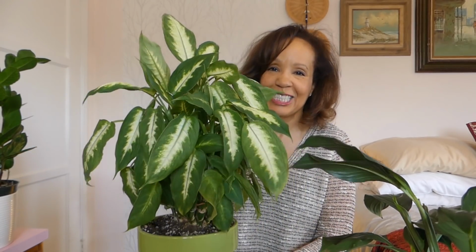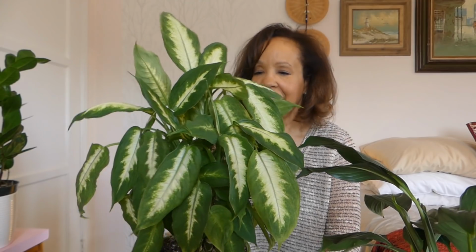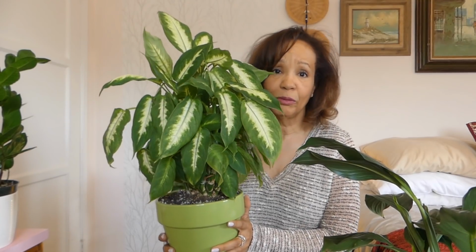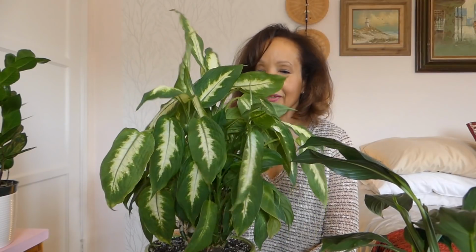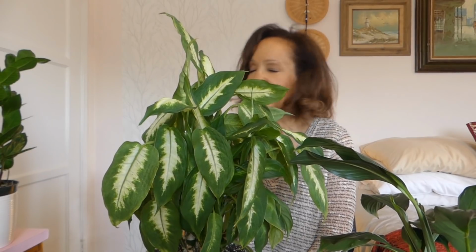Hello! The last plant that I wanted to show you is the monster, the beast. This is a dieffenbachia. The variety is the Camille or Camilla, and this plant was given to me by a really good friend last July, right after Duffy passed. It was beautiful when it got here. I put it in my room, and the florist gave me instructions on how to take care of it. And within a couple of days, leaves started turning yellow.